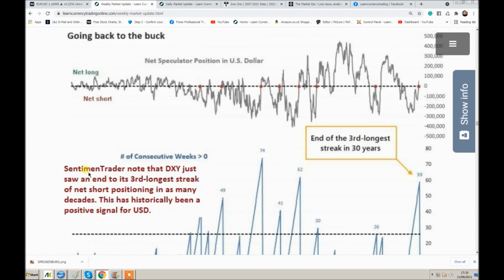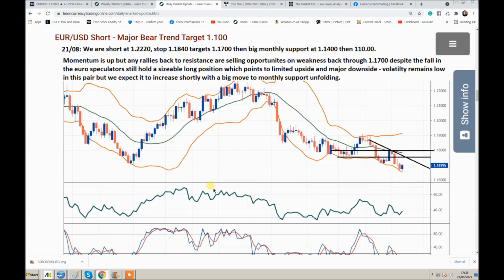This comes from Sentiment Trader, and they note that the DXY just saw an end to its third longest streak of net short positioning in as many decades. This has historically been a positive signal for the USD. It was a positive signal last week. Now, in terms of the dollar, it did show good strength, but not against a currency I thought it would, which is the first one I'm going to cover very quickly, which is going to be Euro USD.